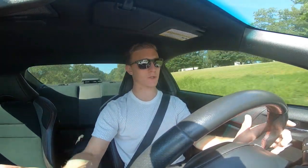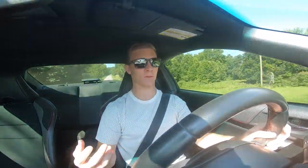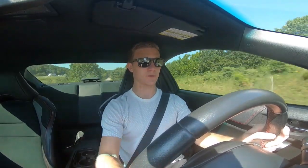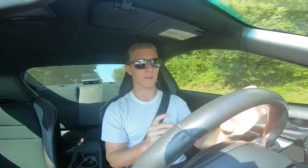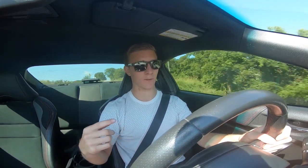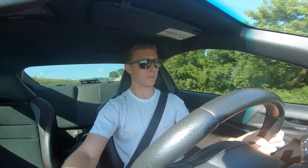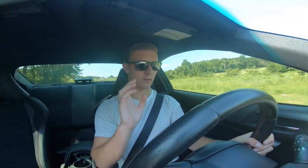The way the transmission shifts and the gears click through, there's like a little clunk to it when you shift it that I love. It's so satisfying just to shift through the gears, downshift. It's very easy to use. Now, one thing that I learned from having this car the very first time was that the clutch is definitely different than most cars. So that takes a little bit to get used to, but I love the way it is.